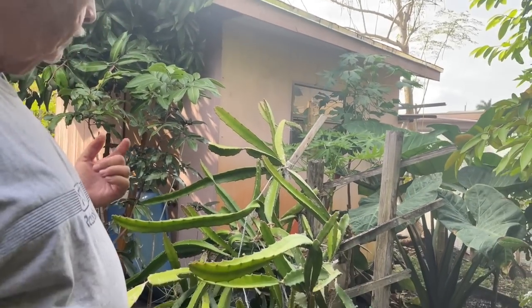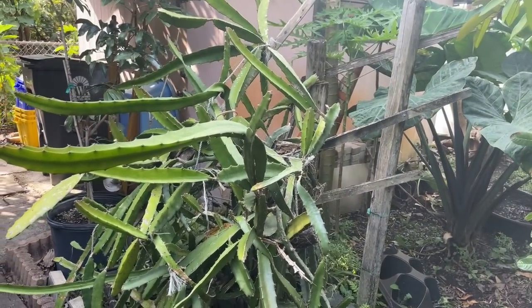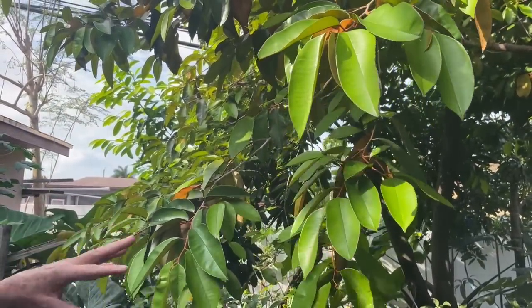Dragon fruit. And this is American Beauty, which are the pink ones. And when you open it up, it's purple inside. That's a longan. This is a star apple. Oh, yeah. And a rare variety again.